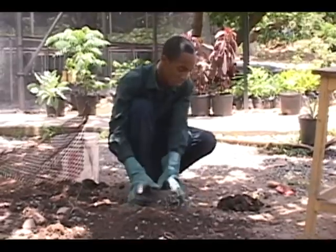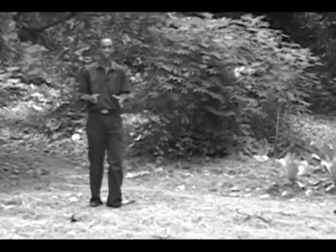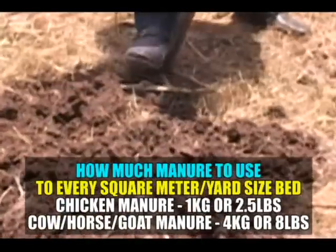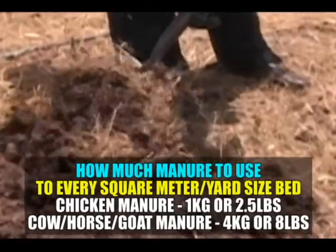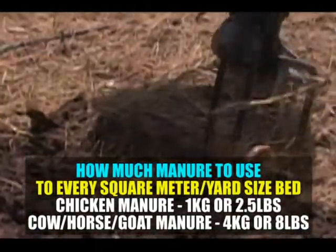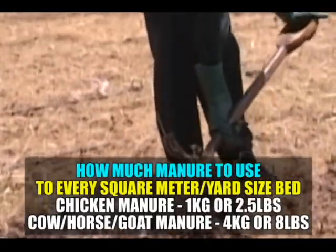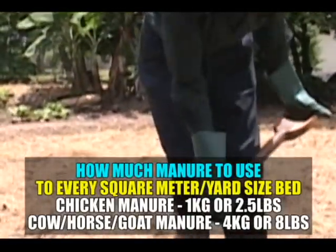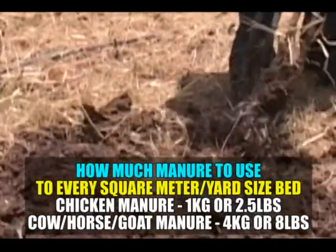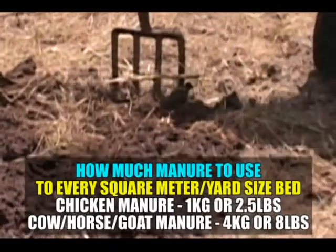Now this is ideal for potting. If you're not doing container gardening and you're going out more into an open area, what you'd use is actually 1 kilogram of chicken manure to a 1 square meter area. Or if you're using cow manure or goat or horse manure, you use at least 4 kilograms of that manure to the square yard. Reason being that, remember, as we discussed before, the chicken manure is much stronger as it relates to the ammonia level, right? So it will actually burn the plant if you put too much.